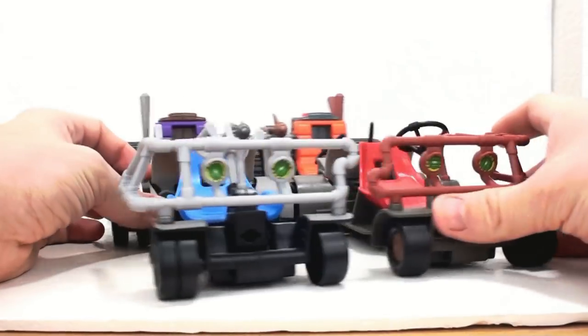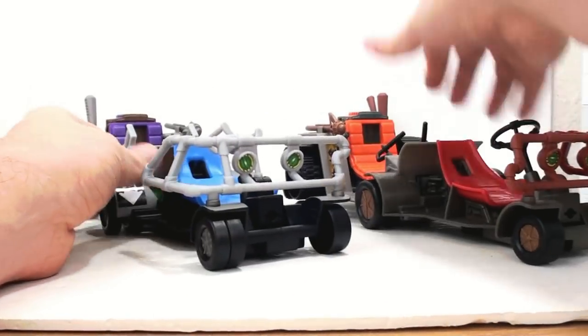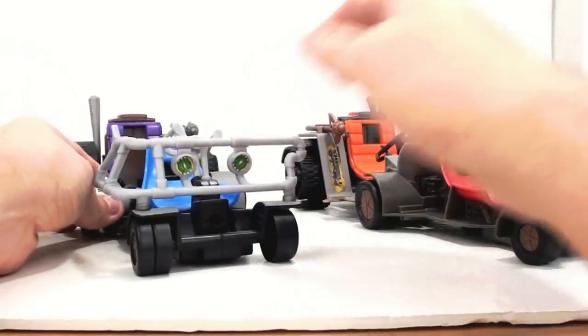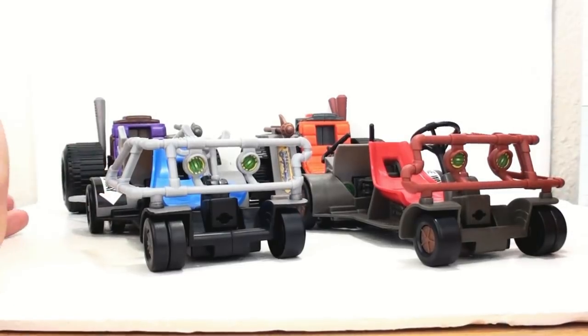Now, like I said, they are $20 for the pair. There's four different ones, so $20 and $20. But if you're going to get one, you might as well get the other. I mean, they really are needed for all four of the turtles.